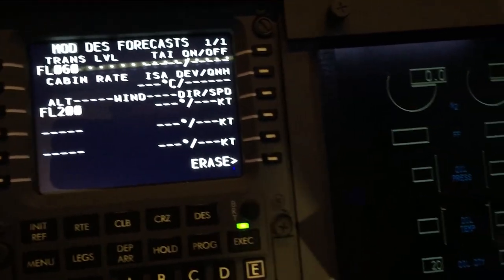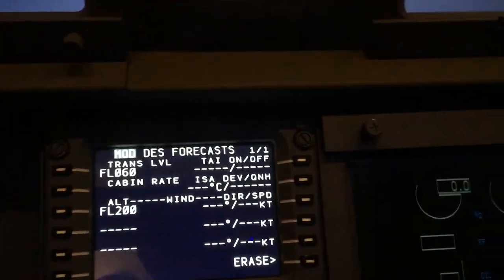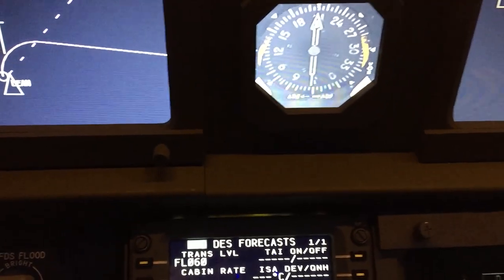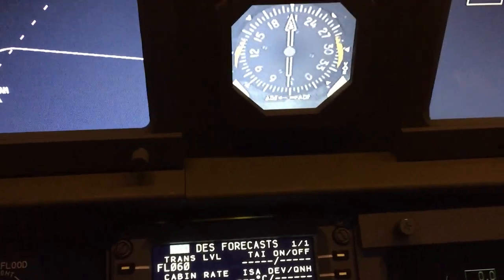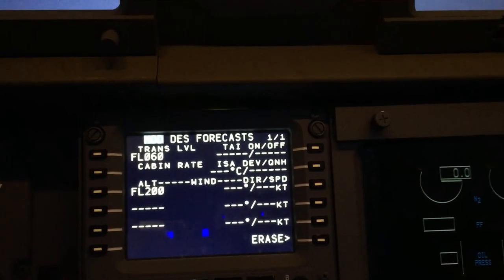Lima Echo, Mike Delta, airport information, Charlie 1030 Zulu weather, wind calm, visibility 10,000, sky clear, temperature 10, dew point 2, QNH 1026, advice on initial contact, you have information Charlie.